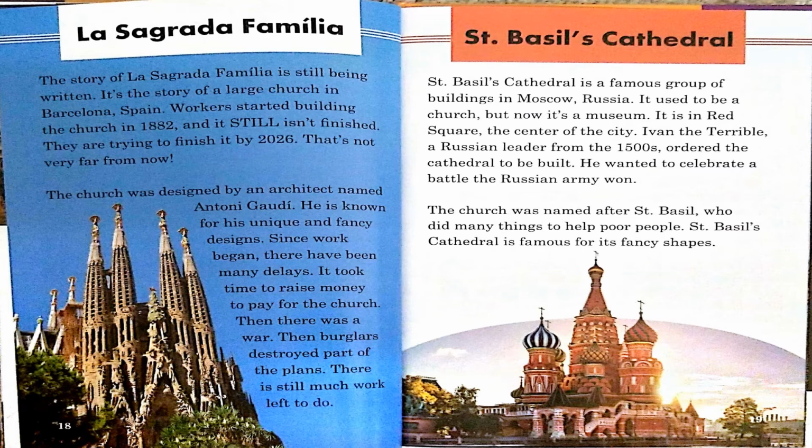St. Basil's Cathedral. St. Basil's Cathedral is a famous group of buildings in Moscow, Russia. It used to be a church, but now it's a museum. It is in the Red Square, the center of the city. Ivan the Terrible, a Russian leader from the 1500s, ordered the cathedral to be built. He wanted to celebrate a battle the Russian army won.